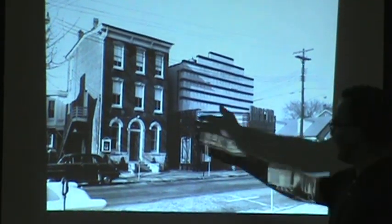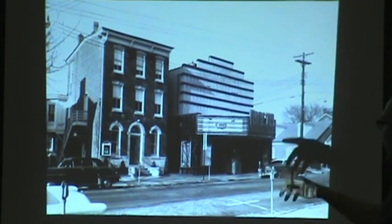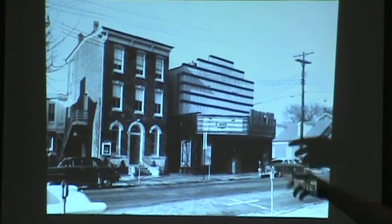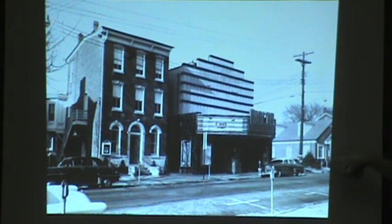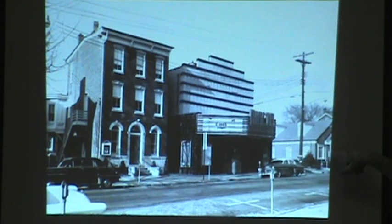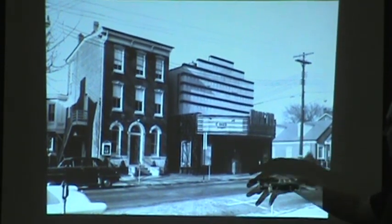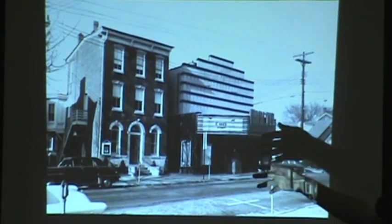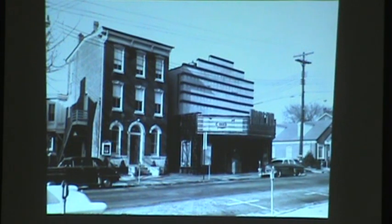So here's the building again. This operations photograph was taken in 1949. Here's the Rialto Theater. Here is the Phoenix Federal building that would want to occupy the corner, and as you can see, the Rialto already looks kind of abandoned. This is only 1949, and the theater was pretty short-lived. It was a cool-looking theater. It was up to date.